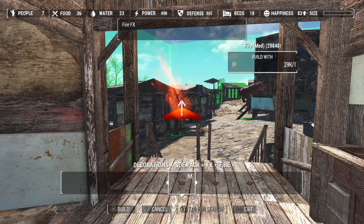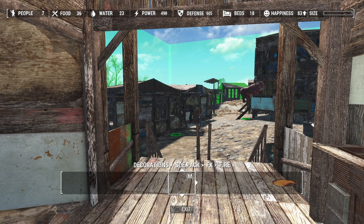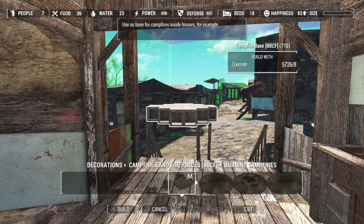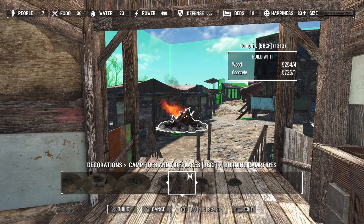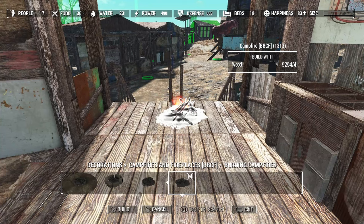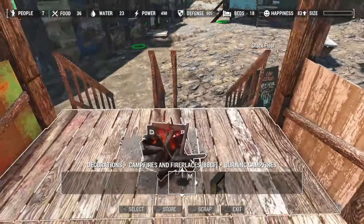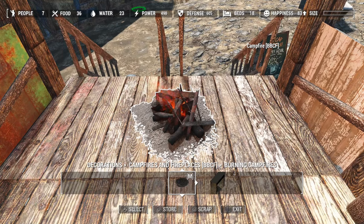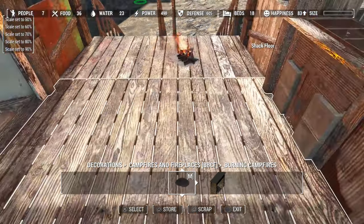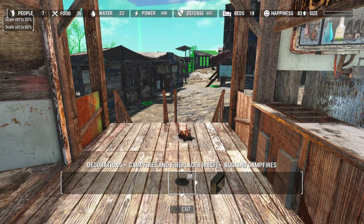What else we got? Oh, hold on. Let's see what we got here. We got campfires. All of these are going to be too big. But now, here's the question. Can we make these smaller? Does the fire get smaller? Yeah.